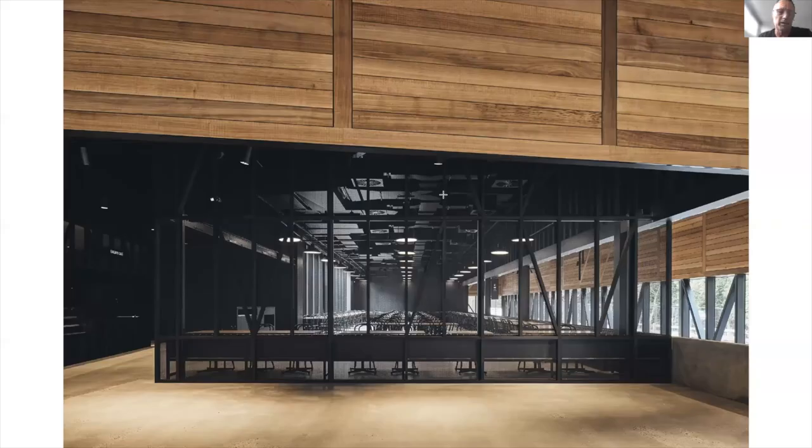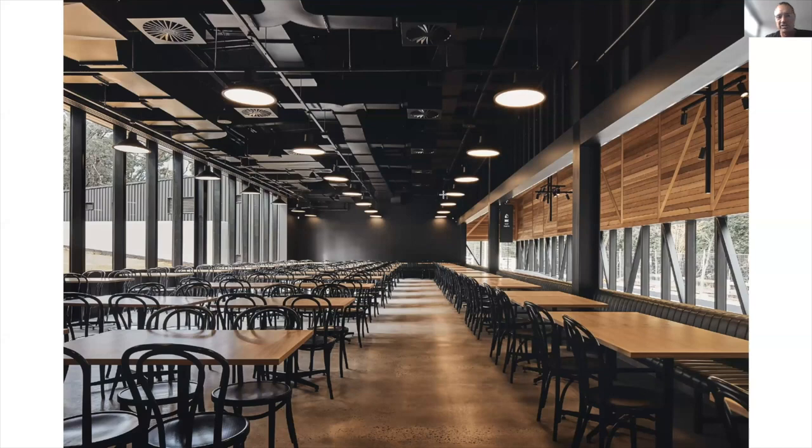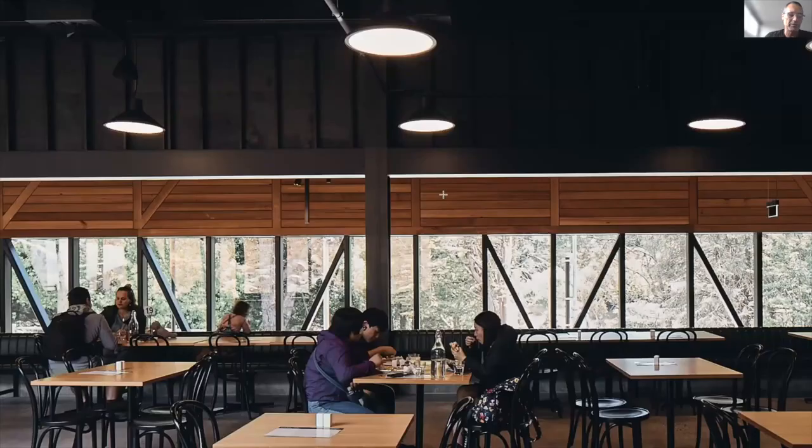An intentionally minimal interior palette consists of honed concrete floors, timber lining and powder-coated black structural steel. The simplified palette enhances the connection to the colour and the life of the railway. Here you see the cafe, which balances between the views uphill to the left and over the park to the right. A layering of materials provides enclosure for cafe users and views for activities beyond.